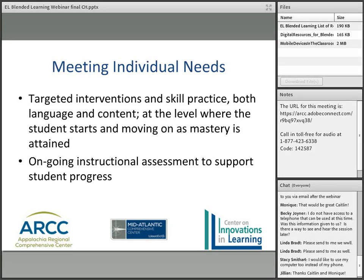Whether using computer stations, mobile devices in the classroom, or at home, there are a number of intervention and practice applications available through technology that may be useful.